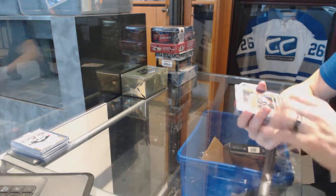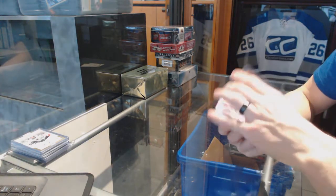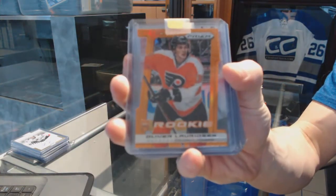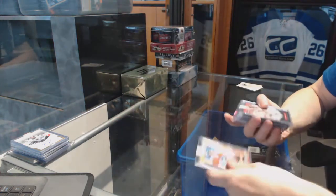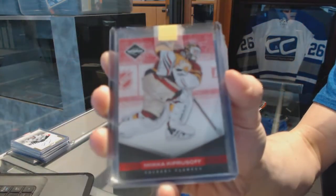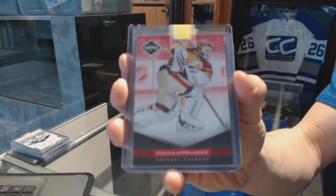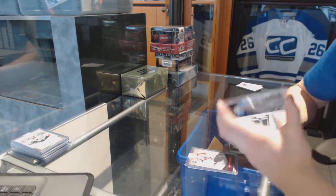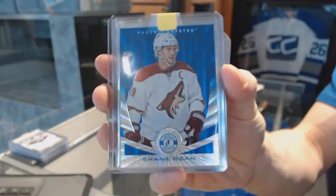All right, we've got a 13-14 Panini Prism Orange Rookie Die Cut, number 26 of 50 for the Philadelphia Flyers, Oliver Lordson. We've got an 11-12 Limited Ruby, number to 49 for the Calgary Flames, Mika Kiprusoff. We've got a 13-14 Totally Certified Platinum Blue, numbered 40 of 50 for the Arizona Coyotes, Shane Doan.